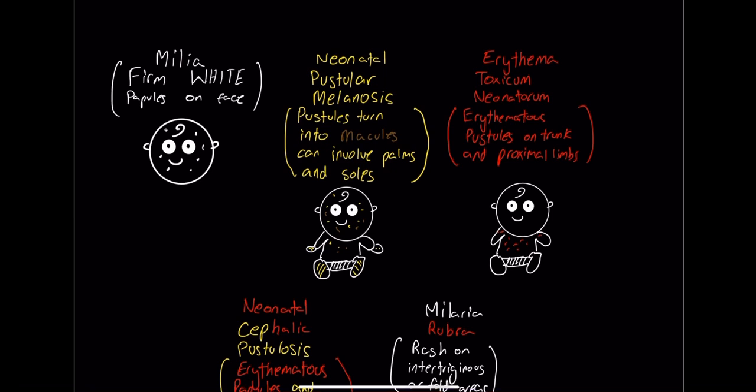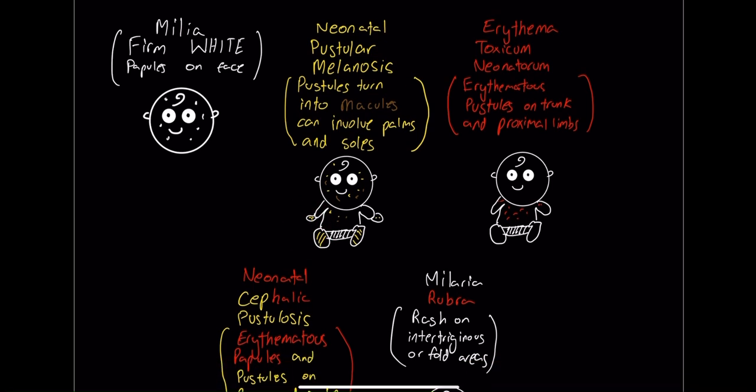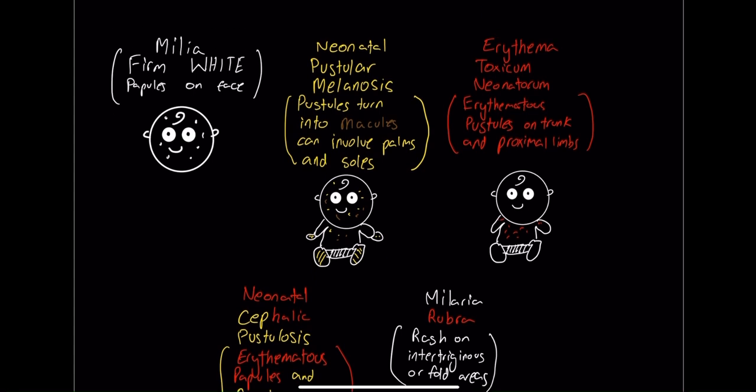There's neonatal pustular melanosis. This is a condition where you have pustules that turn into brown macules and can involve palms and soles specifically. So over here you have a baby. He's got some pustule-like findings over here, and at the same time he's got some brown macules over here, and then you can see that the palms and soles of this baby are involved quite a lot.